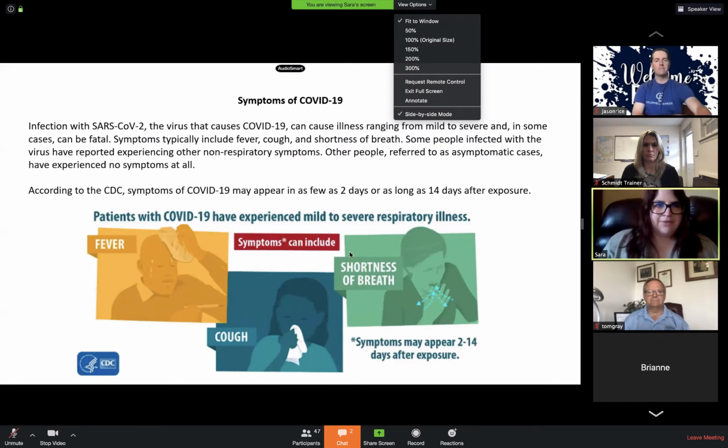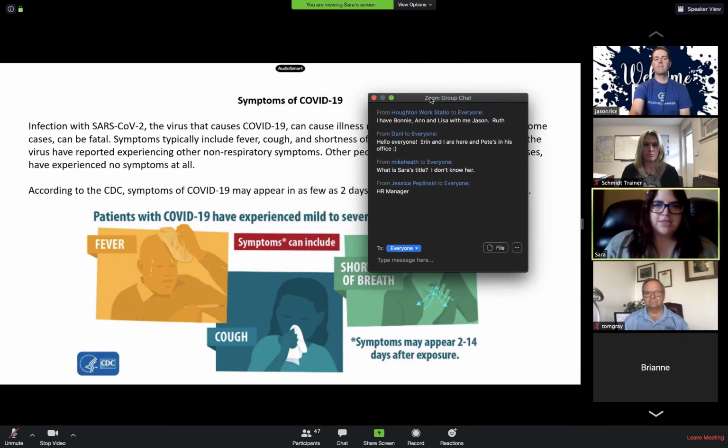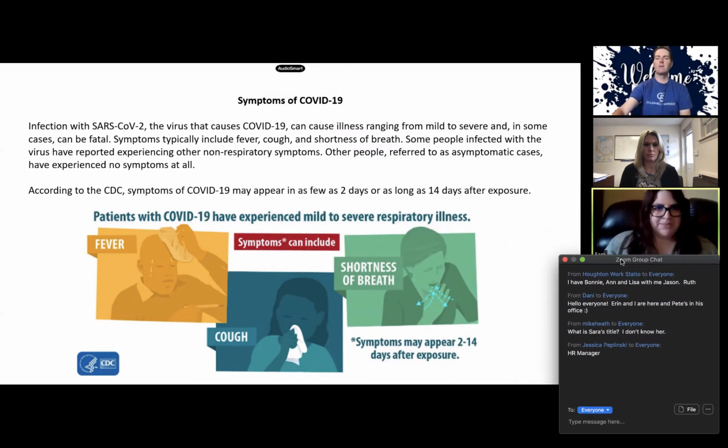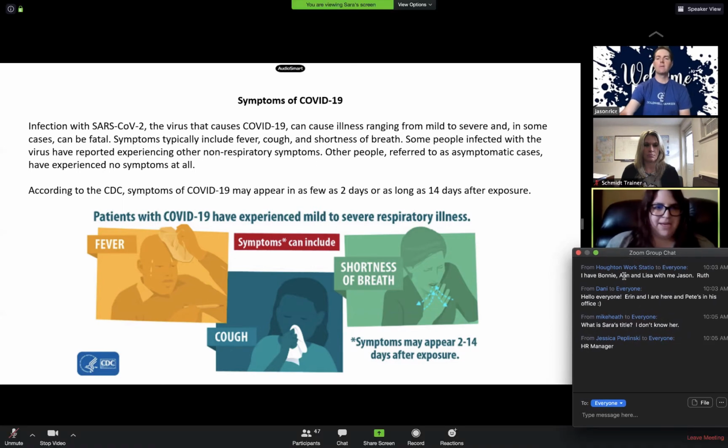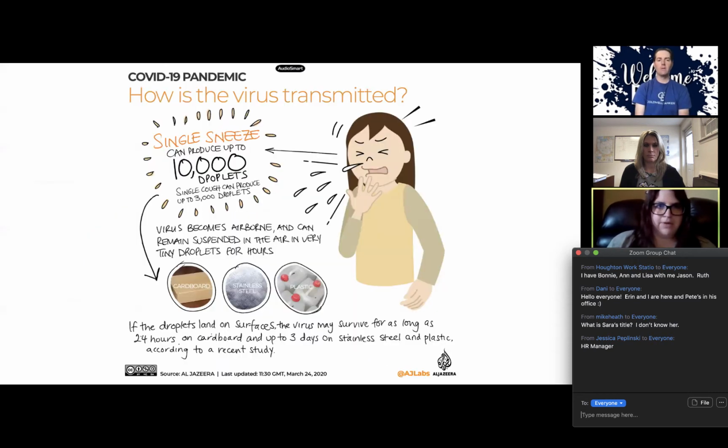I'm just going to do a brief overview. I know this is information that you've heard 1,000 times, but just so you and I have the same understanding, the most common symptoms of COVID-19 are fever, coughing, shortness of breath. However, the symptoms can appear 2 days or as long as 14 days after exposure, and some people don't have any symptoms whatsoever. So that's the tricky part of this virus.